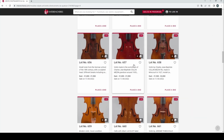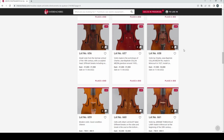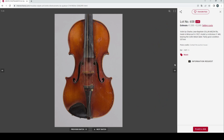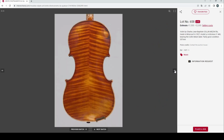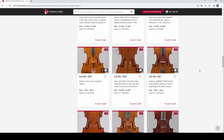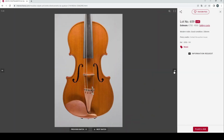Violin, Colin-Mézin here, another Colin-Mézin violin. This one actually looks like it could be a bit nicer. This one 1927, 1,500 to 2,000, the kind of Guarneri type. And modern violin, let's just have a look what that is.